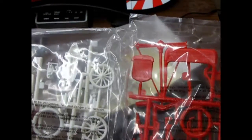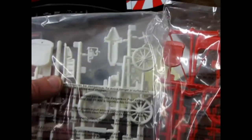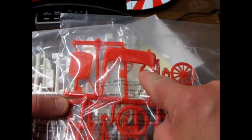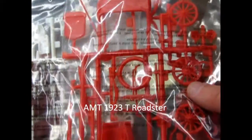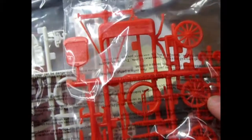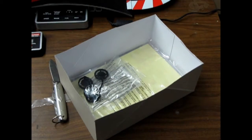But yeah, just in hindsight, at the end of the Coke video here, you'll notice on the white here, they got it cut off where that convertible top thing is. Isn't that interesting? So there you go. You learn something new every day. There used to be a convertible top there for some reason. Wonder what else AMT made back in the day for this 23 Model T that had that top. Anyway, you'll have to find that out through your research.